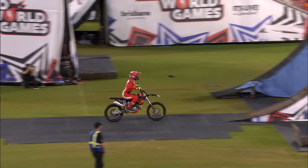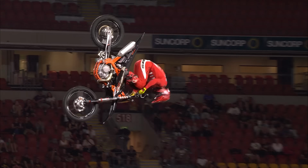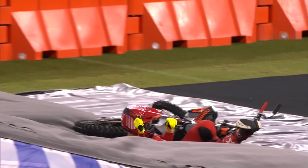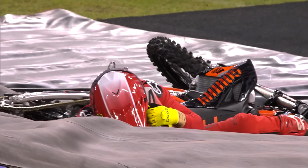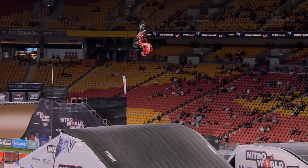Let's take another look. Watch the pop right there. The extension, but he's in a bad spot right there for that rotation. Look at him. Oh, man, he got that really good there at the end. That's a hard impact. He's a strong guy, but he was just thinking too much about getting his feet through.